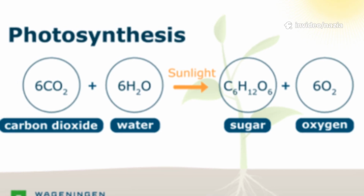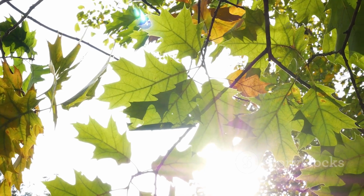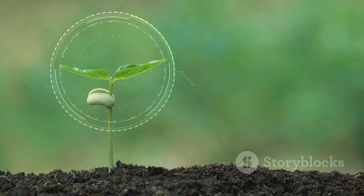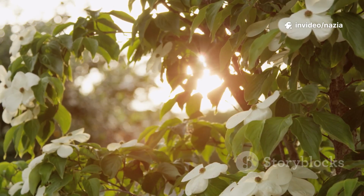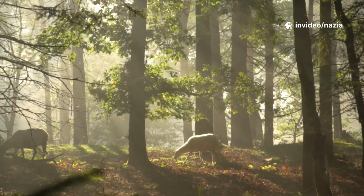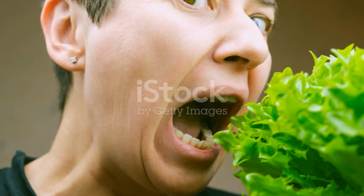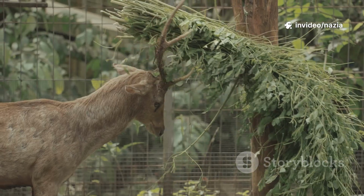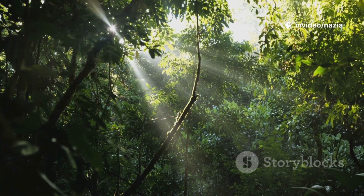You can write out what's happening like this: water plus carbon dioxide, with a little help from sunlight, gives you glucose and oxygen. Now, why does any of this matter? First, thanks to photosynthesis, plants store energy from the sun inside sugars. Every living creature, whether you're a bug, a bird, or a human, depends on this energy. When you eat food, you're actually munching on energy that started out as sunshine, captured by plants. That's what food chains are all about: the journey of energy from the sun, to plants, to everything else.